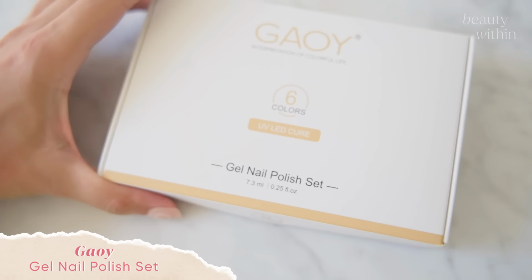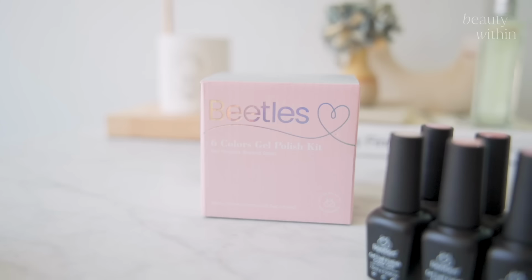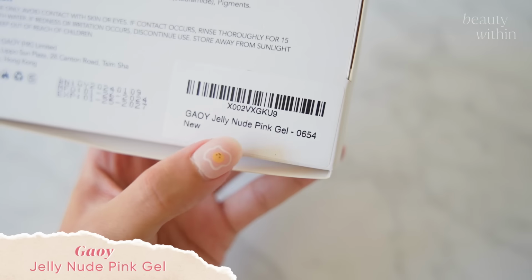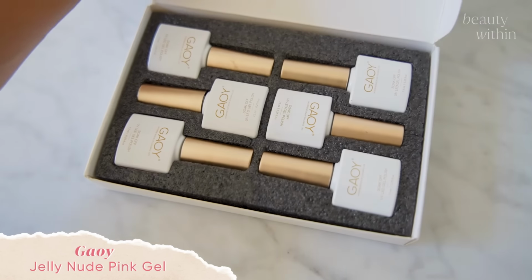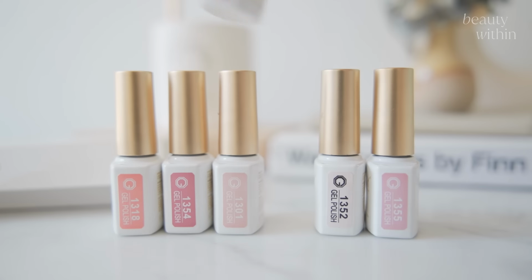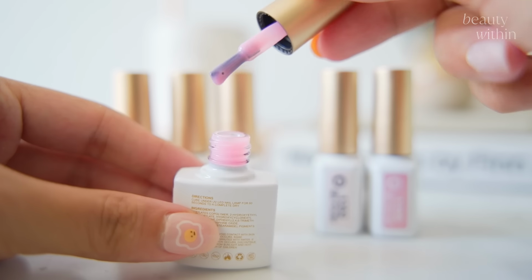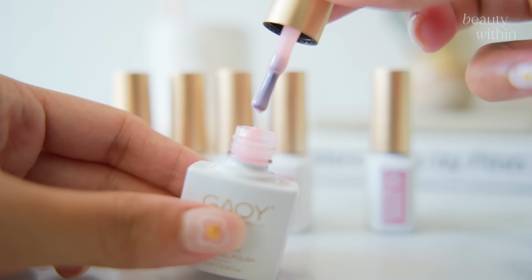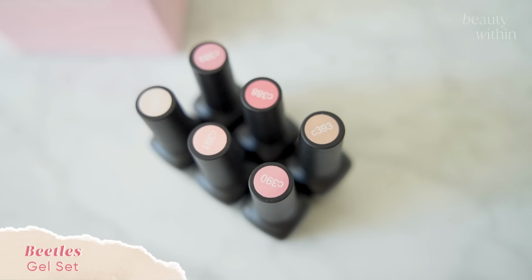Still on the nail train, because I've been doing my own gel nails, I highly recommend, if you're interested, getting these two brands, Gowie and Beetle. This set I'm in love with. It's the Jelly Nude Pink Gel Set. So inside you have 6 colors, and they're all very neutral pinks, from more mauve to baby pinks. And then the other one is a brand called Beetle, also very good quality.